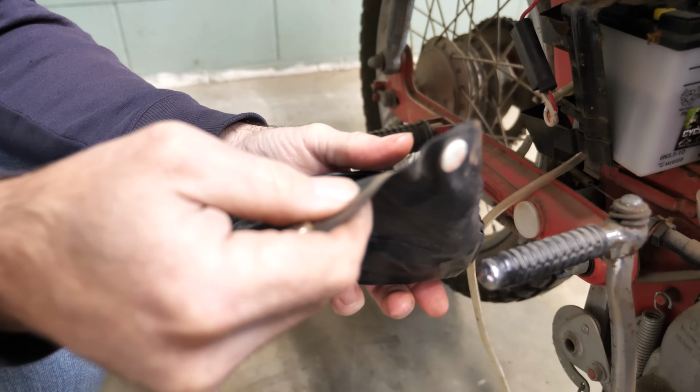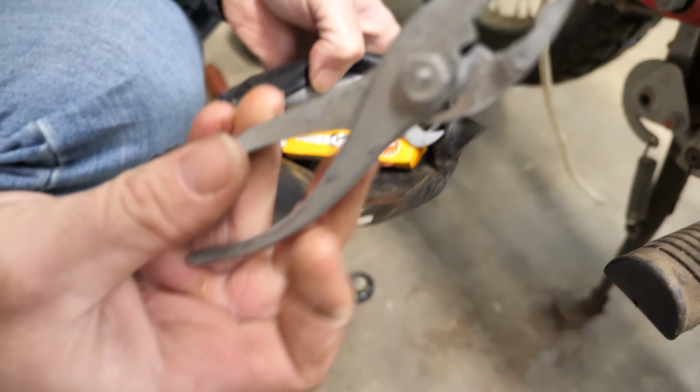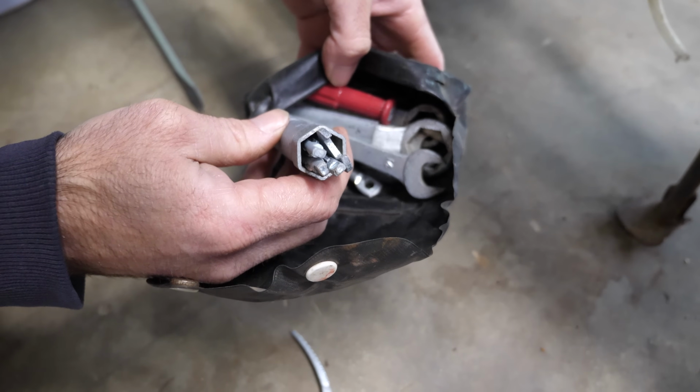Oh, is that a tool pouch? Look at this. Cute little pliers, extra spark plug. It's all there. Very nice.